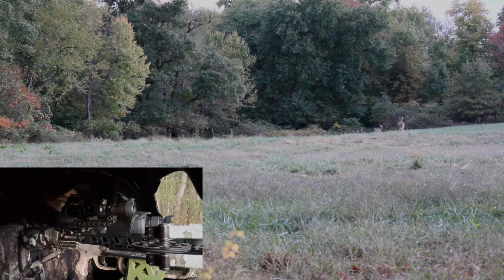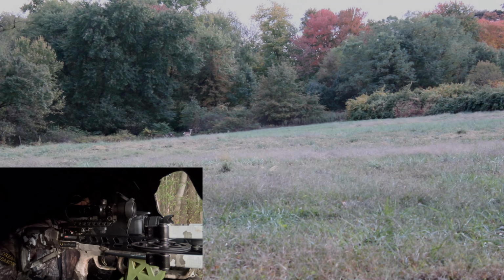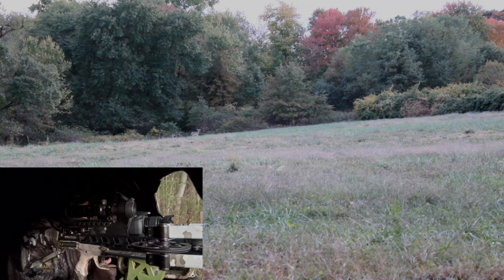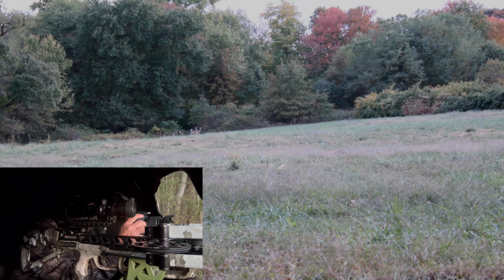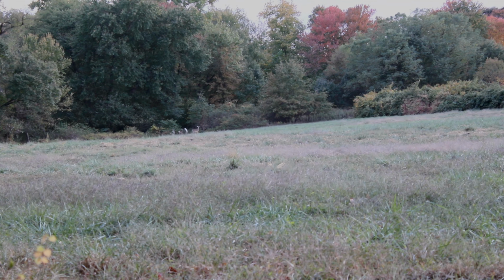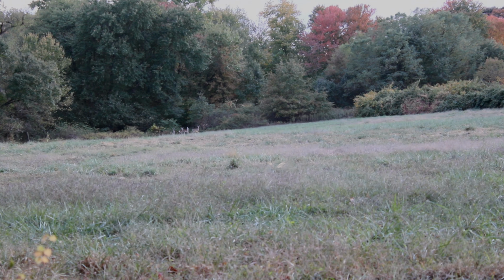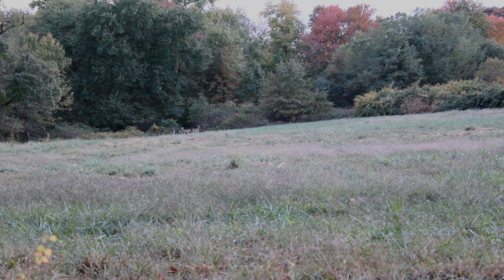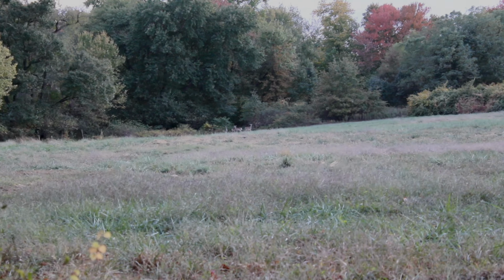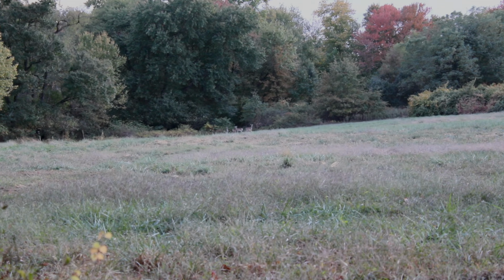That's a through and through. She's going down right there. She went down right there. She didn't go 50, 60 yards. She's kicking. She's done. She is done. 31 yards. Some other guys across the way there, they're just kind of looking like, hey, what's going on here?